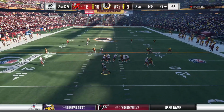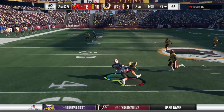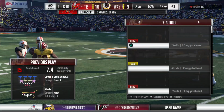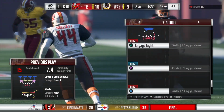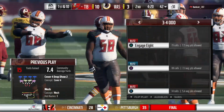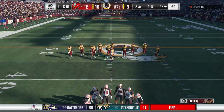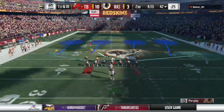Second down, Brissett. Dancing to his left. Oh, he's got a little daylight. And avoids the contact by sliding. The escapability in evidence there as that one good for 15 and a first. Partner, he was going through his progressions. Not there, not there. After about the third one, he decided he better pull it down and run for it. And he slides down and avoids the hit for good measure.